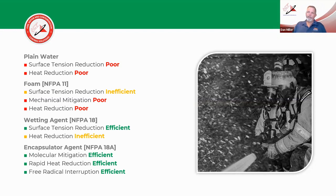So when we compare plain water, foam, and other wetting agents to an NFPA 18A encapsulator agent, we can see that with plain water, you have a high surface tension, which causes it not to absorb well in porous materials like grass, leaves, the wood of trees, et cetera, things in the natural world. It bounces off, it beads up, it turns to steam and runs off. The uniformity of heat reduction is very poor. With a Class B foam for flammable liquids under NFPA 11, the surface tension reduction is efficient, and that surface tension reduction in that kind of product helps it spread across the surface of the fuel and not soak in.